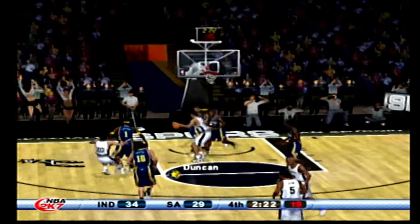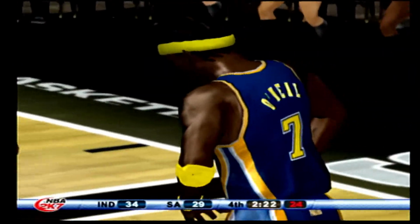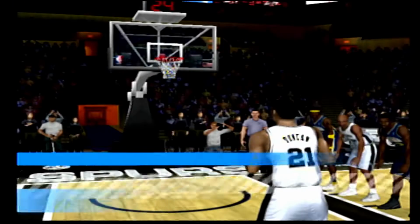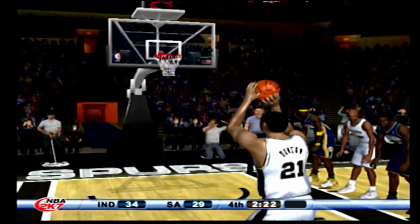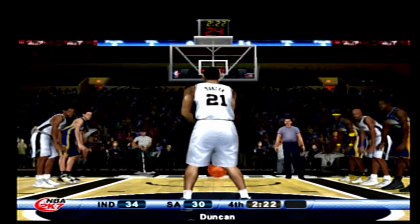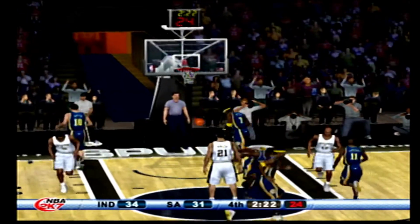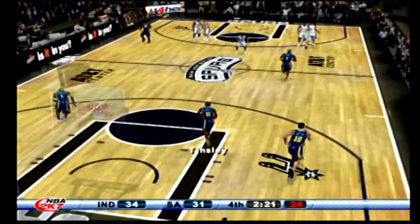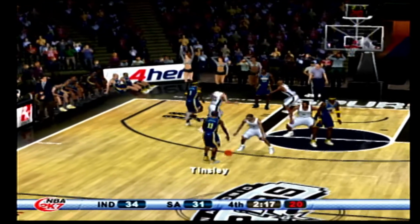The Spurs bring it up. They're shooting 46% from the field. Duncan backed on the way up, and he'll get 2 shots at the line. Shooting 2. Sinks the first of 2. He gets them both. The Pacers with the ball, and it's a 3-point game.